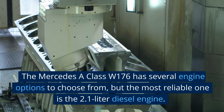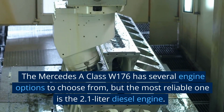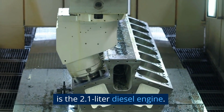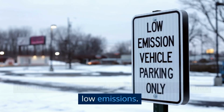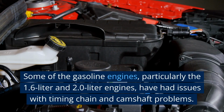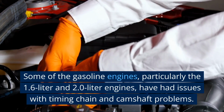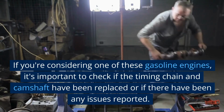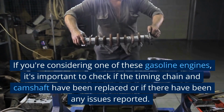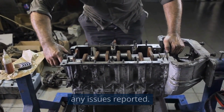The Mercedes A-Class W176 has several engine options to choose from, but the most reliable one is the 2.1-liter diesel engine. It is fuel efficient, provides ample power, and has low emissions. Some of the gasoline engines, particularly the 1.6-liter and 2.0-liter engines, have had issues with timing chain and camshaft problems. If you're considering one of these gasoline engines, it's important to check if the timing chain and camshaft have been replaced or if there have been any issues reported.